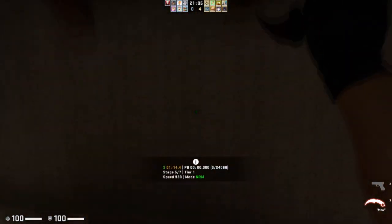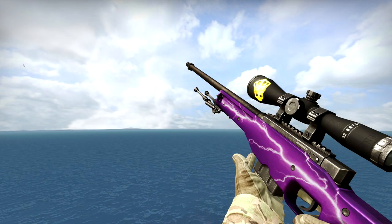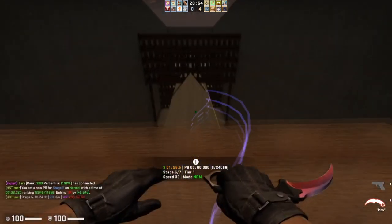The primary spot on our list, number 5, is going to the Op Lightning Strike. This is an item that a lot of people consider to be fairly basic in terms of its design, but a lot of people still love it as one of the greatest items in CSGO history.